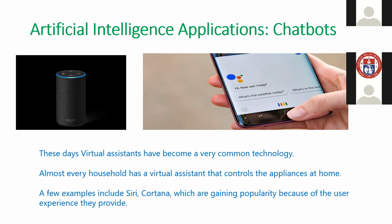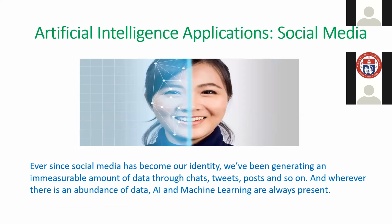Next is the application in social media. Ever since social media has become our identity, on platforms like Facebook, AI is used for face verification, wherein machine learning and deep learning concepts are used to detect our facial features. We generate an immeasurable amount of data through chats, tweets, posts and so on, and wherever there is an abundance of data, AI and machine learning are always present. Nowadays, AI is present in all fields of social media.